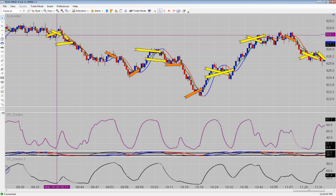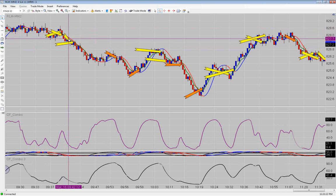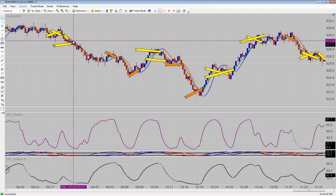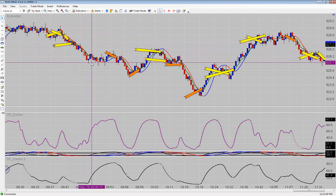All right. Once the market did open, I took this long trade right here. I lost 5 ticks on it. I took the short trade right here. I ended up getting stopped out at break even, or maybe plus 1 tick. I think it was plus 1 tick. But this one did continue on down for 10 points.